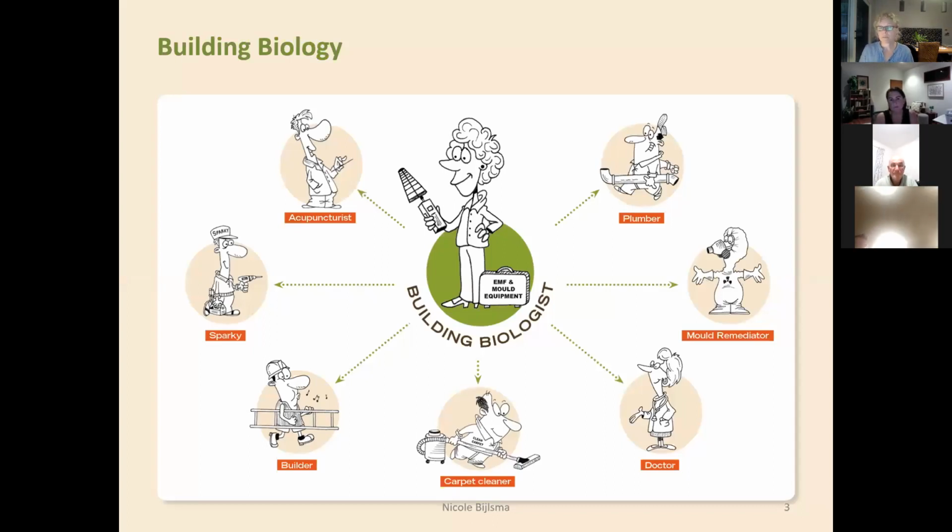And when it comes to building biology, basically what we do is, I guess the best description is, like the GP for the environment. We go in, we identify, are there health hazards in the built environment that could be impacting families, and then referring on to appropriate people in order to improve their health and to fix the problem.